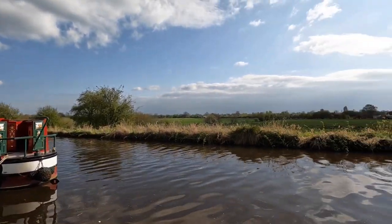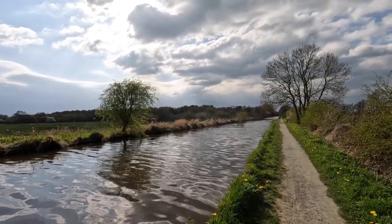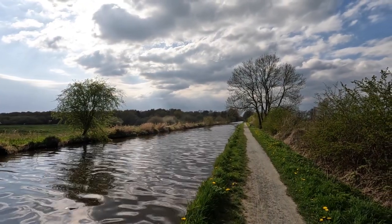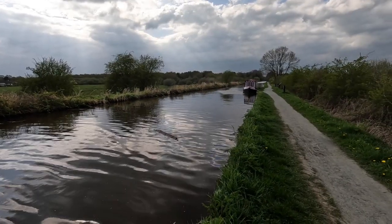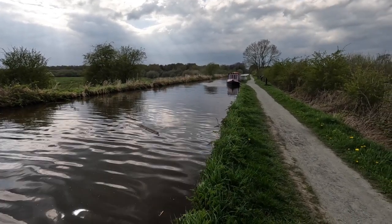Further back, it's a very long straight. One or two mooring spots as well, and there's a nasty log floating in the canal. That'll be one to avoid, I think.